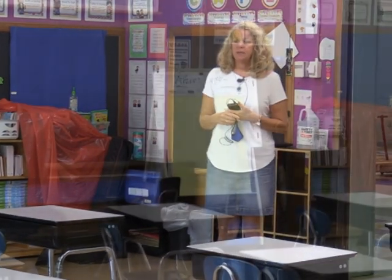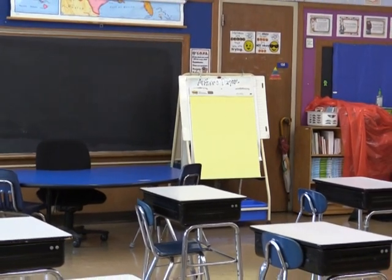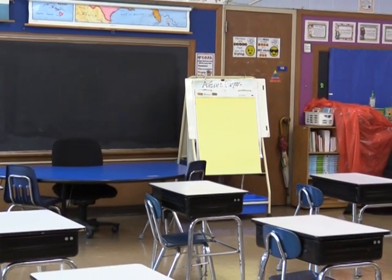Okay, so we're in a second grade classroom here at Wampatuck, and the first thing you'll notice is the desks are spread apart, and these desks are set up at 3 feet apart. But because we're running an AM/PM cohort, only half of the students will be in here at a time. So this classroom has 20 desks in it. There'll be 10 students in here in the AM and 10 in the PM. So they'll sit at every other desk, which will allow for the 6 foot social distancing that we are following.